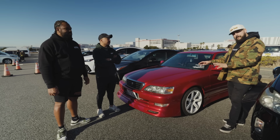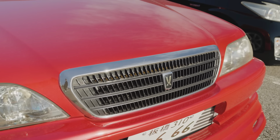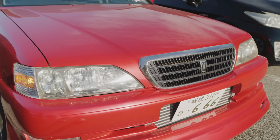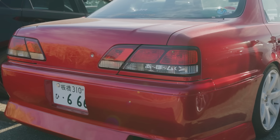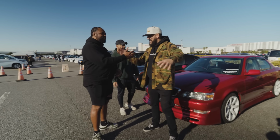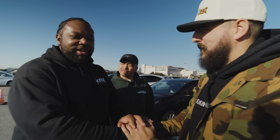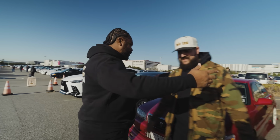So, a couple similarities. One is the grille, they are a similar shape when it comes to the Chaser and the Cresta. Headlights, but the biggest difference between all three of those cars is the back end of the car. They look completely different based off the taillights. I got JZX knowledge, baby. Did I miss anything? There's a lot more, but that's one of those things. Are you proud of me? I'm proud of you, Micah Diaz. You made me proud.